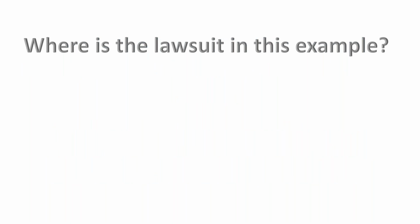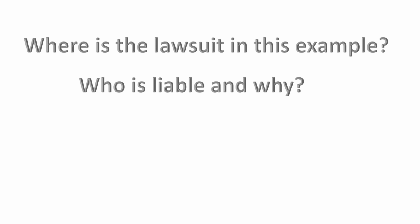So where's the lawsuit in the example? He misrepresented the furnaces. Plumbing, he didn't disclose that. Is the agent liable? Probably. If my client had not gotten a price reduction on this deal, he was prepared to sue. He was going to sue for fraud.